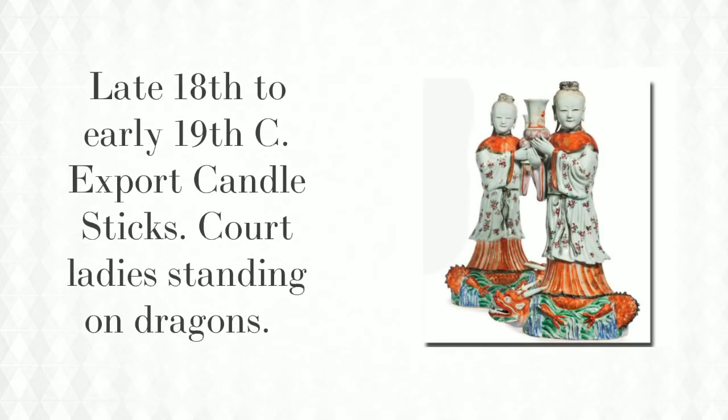During this time, they also continued to produce sort of curiosities like these, a pair of court ladies holding up vases serving as candlesticks while they're standing on the backs of dragons. Like I said, these were made for export primarily, and they were very good quality, perhaps not quite up to the quality of the work done in the previous reign.